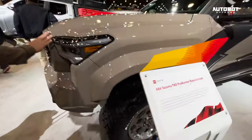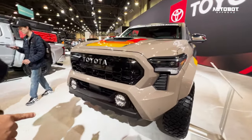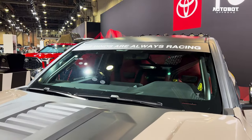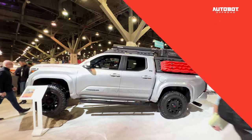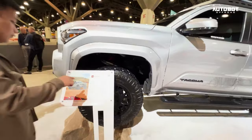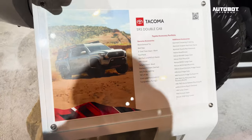Same color, ganda, no? Stock. Oo, parang stock. Ganda nga eh, oh. Diba? Ito naman yung Tacoma. SR5 bubble cap. So, dun sa mga naka-Tacoma natin, pwede itong concept naman yung gayahin natin.